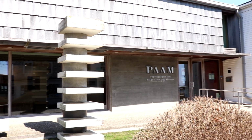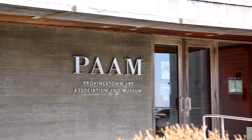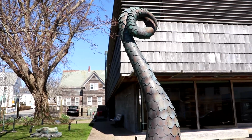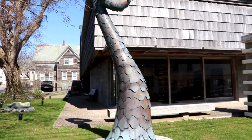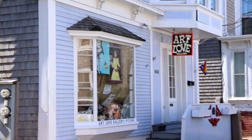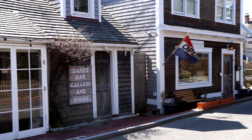And over here on the east side of Provincetown, we have the Provincetown Art Association and Museum. What's cool about Provincetown is that it is the oldest continuous art colony in the United States, because as you walk around Provincetown, you see all sorts of different art galleries. I was walking down the street, and I counted well over a dozen. I'm sure there's a lot more than that.